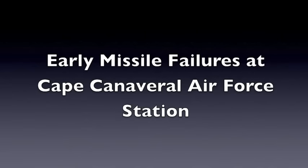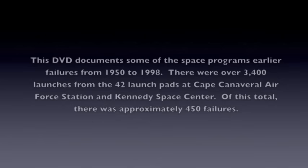This DVD is made by the U.S. Space Walk of Fame Museum, a 501c3 foundation based in Titusville, Florida. Most of the footage you see on this DVD came from members of the launch teams that were on these failures. This DVD documents some of the space program's earlier failures from 1950 to 1998.